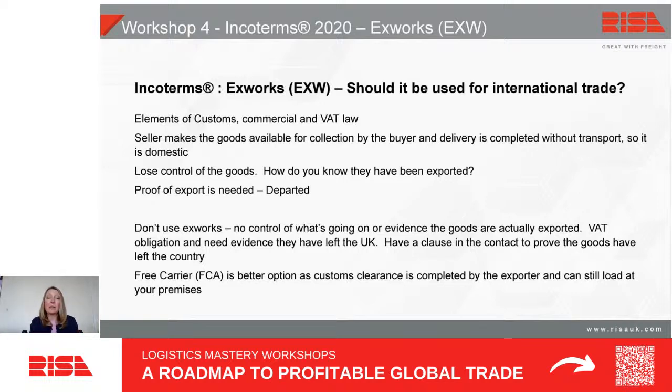In terms of the Incoterms that you should look at, I would suggest free carrier. And again, people will say to me, yeah, but Sarah, that means we've got to deliver it to the freight forwarder's premises that's going to be moving it for the rest of the journey. Well, you don't have to, because you can have free carrier your premises. So if you're in Sittingbourne in Kent, it can be free carrier Sittingbourne in Kent.